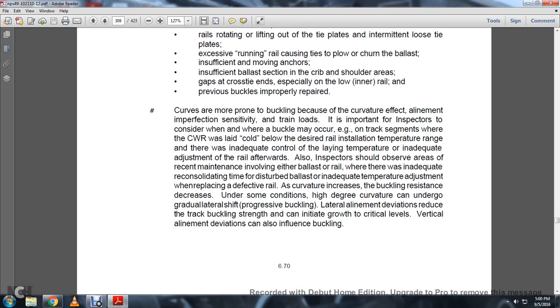Curves are more prone to buckling because of the curvature effect, alignment imperfection sensitivity, and train load. It is important for the inspector to consider when and where a buckle may occur on a track segment with continuous welded rail laid at a low cold weld temperature below the rail installation temperature range, and therefore inadequate destressing temperature, or inadequate adjustment of the rail afterwards. The inspector should also observe areas of recent maintenance involving the ballast or the rail, whether there is inadequate reconsolidation, disturbed ballast, inadequate temperature adjustment, or replacement of a defective rail. As curvature increases, buckle resistance decreases. Under some conditions, higher degree curves can undergo gradual lateral shift.